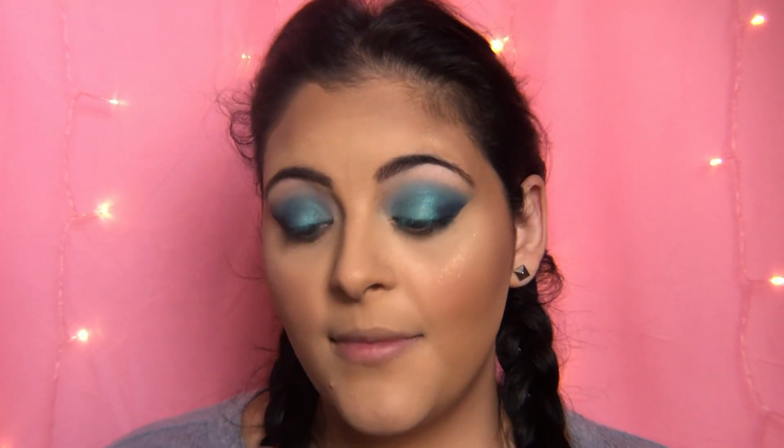All right, so I'm just gonna do the rest of my face and we'll come back to the eye when we're done. All right, so now that we're done with the face, I'm gonna go back in and finish the lower lash line, do a brow bone highlight, probably an inner corner highlight because I love glitter, and I love shimmer, and I love sparkle, and we gotta get that dramatic look.